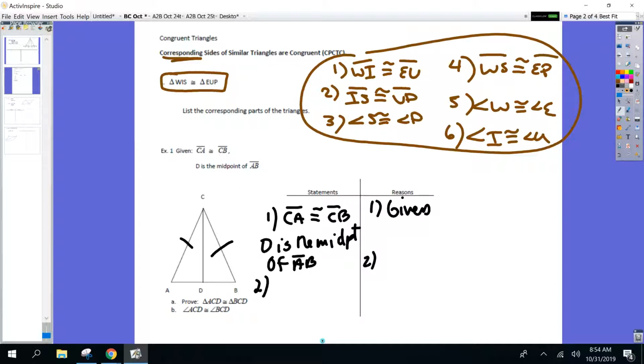Part A, prove the triangles congruent. Okay, great practice going into tomorrow. I don't know if the ones tomorrow are this easy or not, but good job. Remember what I asked yesterday? Make a plan before you write down statement 2. Figure out before you write down anything else after the givens why the triangles are going to be congruent. Have that method in your mind and then get going.